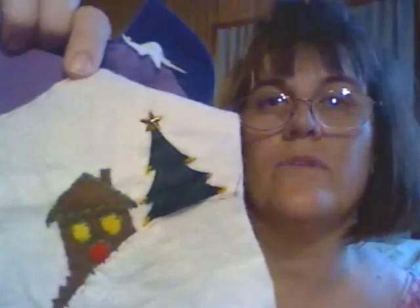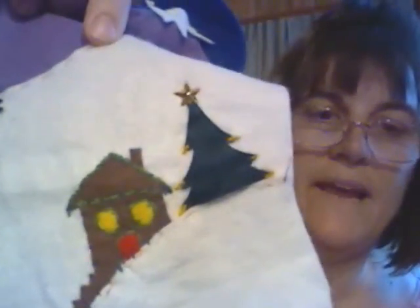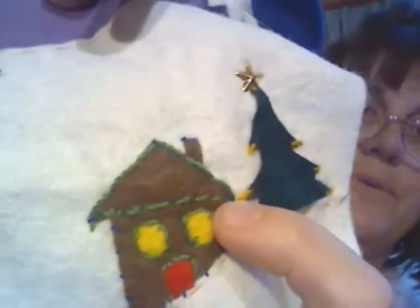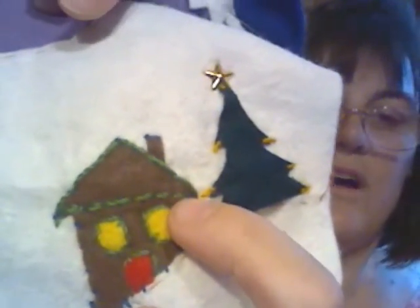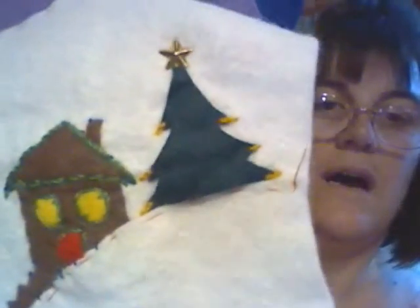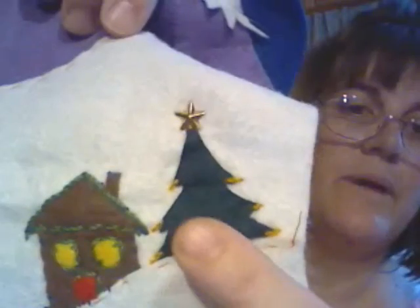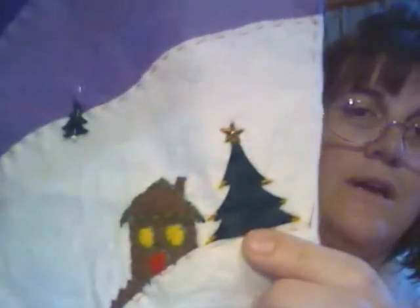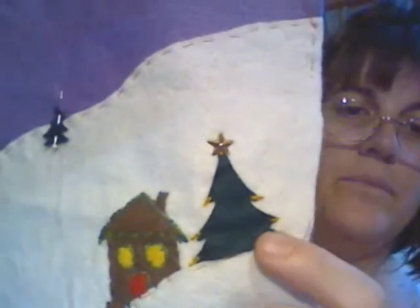I'm using both embroidery floss and needlepoint yarn divided into one strand. But what I'm going to do here is put little embroidery floss French knots for Christmas lights. I still need to stitch the bottom of this tree. I might decorate the tree, I'm not sure. I might try to put little bunnies and things around the tree, but I'm not sure about that.